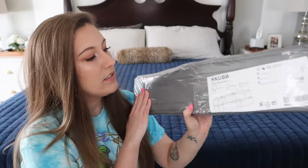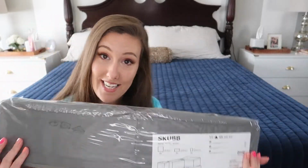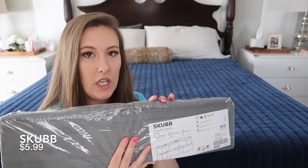Next up, I've got some Cubbies. This is a set of 6 drawer organizers, and these come in at $5.99. They come in a few different colors. I have them in gray here, but we also have them in white, and they are designed to fit perfectly in the drawers of the Malm dressers. I have 2 of which are right behind me. We use them as nightstands as well as dressers for storage.